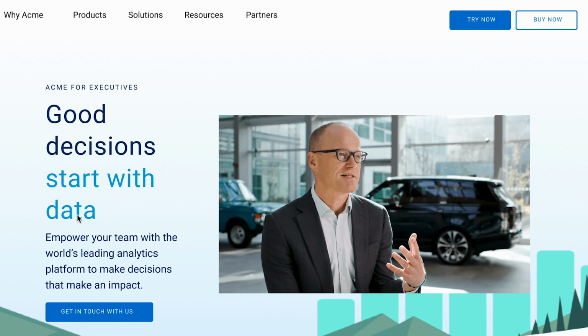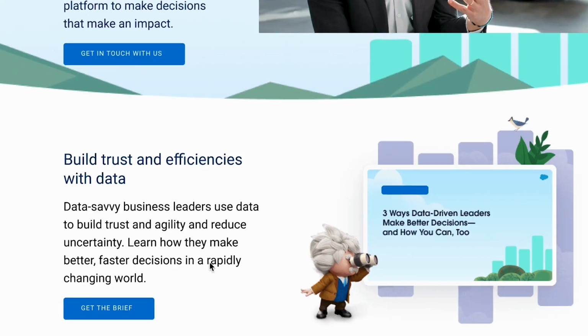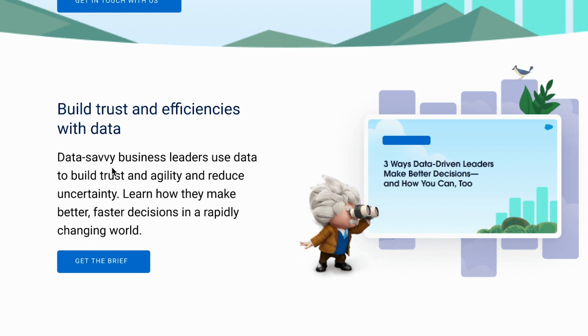Does that relieve any executive's pain or current or future problem? Does it give them a reason to move on to the next page? No. So what about "empower your team with the world's leading analytics platform to make decisions that make an impact"? It touches on an executive's pain, which is lack of time. But this line, "data-savvy business leaders use data to build trust and agility and reduce uncertainty," is some marketing speak, and they buried the lead.